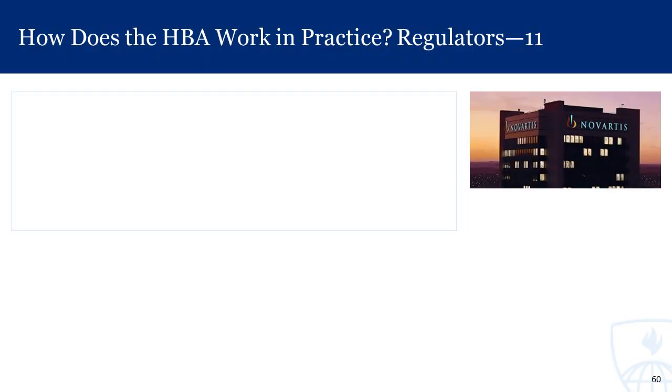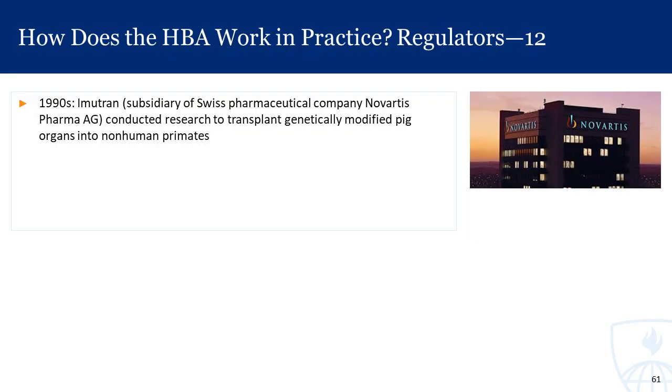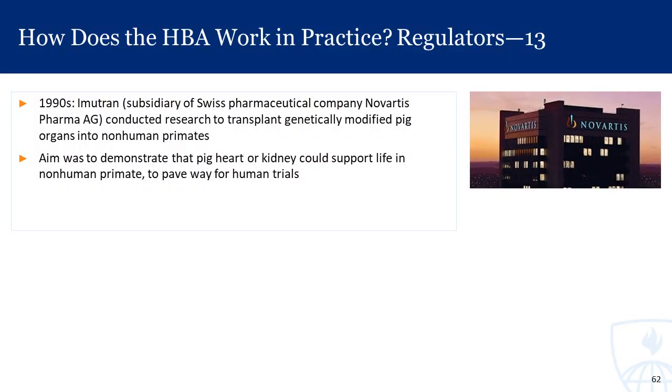I'm just going to look here at a case study which throws some light on how the harm-benefit analysis worked a couple of decades ago now in the UK. So in the 1990s, a company, Immutran, which was a subsidiary of the Swiss company Novartis Pharma, was conducting research to transplant genetically modified pig organs into non-human primates. So the aim was to demonstrate that pig hearts or kidneys could support life in a non-human primate, and if that could be proved, that this would pave the way for human trials.